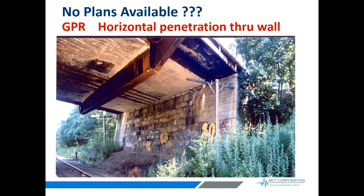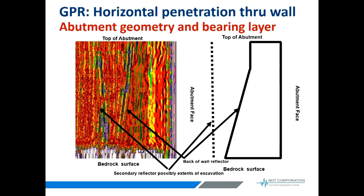Probably not. So this abutment had no plans information, didn't know how thick it was, didn't know the geometry, didn't know what the bearing capacity or what it was sitting on. So ground penetrating radar horizontally is going to give us that information. There was a masonry facade, had that beautiful graffiti on it. That shows up as the yellow on the left image. And then the general shape of a battered gravity abutment is what we would expect. A little disturbance zone where the excavation took place shows up as well.